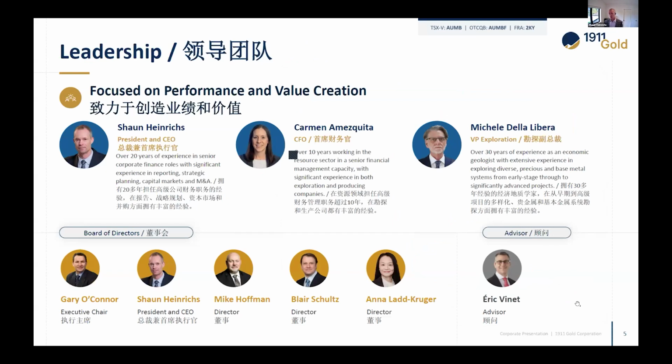This is the management team we've put together. I basically rebuilt this group over the last year and a half as we pivoted it away from what was more of a regional exploration focus historically to what I call now more of a restart strategy as we look to progress towards a return to production over the next 2 years.